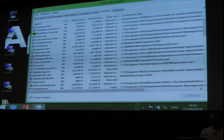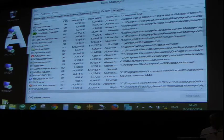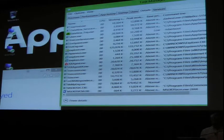Cool. Okay, now what's the other big thing that we want to manage as far as performance goes? What's the other big kicker? Memory. Exactly. So let's go down here and pick on my favourite little memory hog, which is called Internet Explorer. Right, so what I'm going to do here is just do what a typical user does.